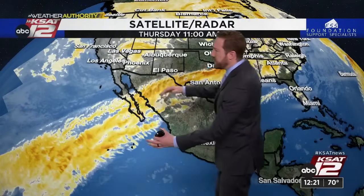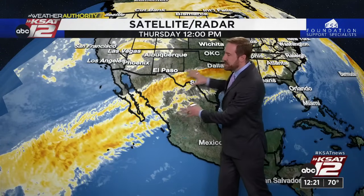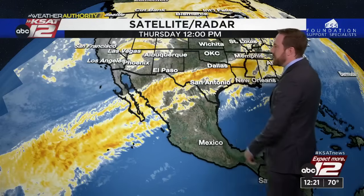These orange and yellow colored clouds, these are high clouds. These are not rain clouds per se. This is high level moisture streaming in from the Pacific. But look at the connection we have here. This is very much reminiscent of an El Nino pattern.